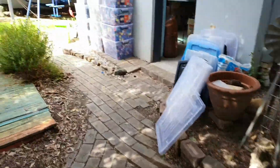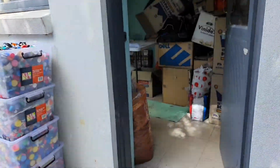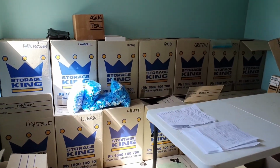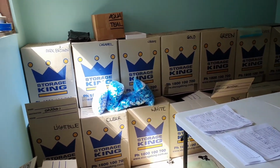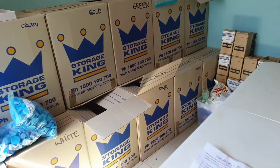So then when we get the tubs dropped back, as I showed you up on the front veranda, they come in here into our studio, and this is where we sort them all. So across the back wall there, you can see that we've got every colour: dark brown, caramel, cream, gold, green, silver, yellow, light blue, dark blue, clear, white, pink, purple, orange and red.